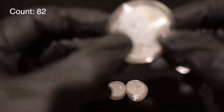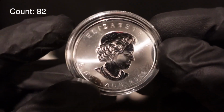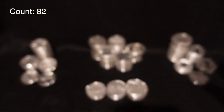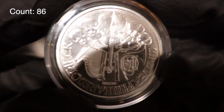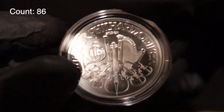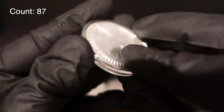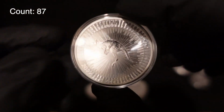I do have some maple leafs, of course. Probably one of my favorites when it comes to world coins. So I have a few of those. And then I was surprised that I didn't have a Philharmonic. So I remember making an order and I said, I gotta at least have one Philharmonic in the stack. So this is my one Philharmonic. And then finally, I've got the Kangaroo. So I've got about 3 of these.